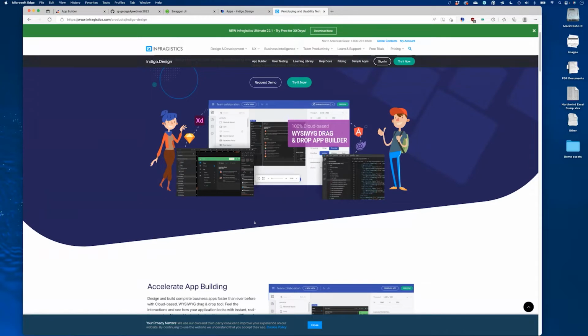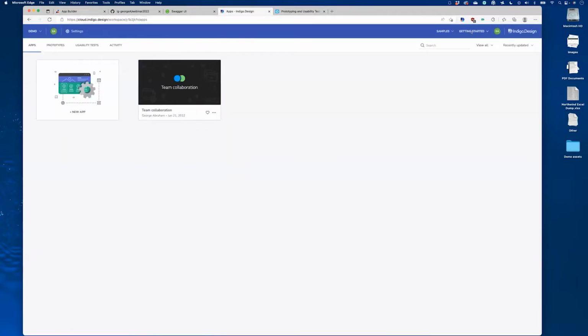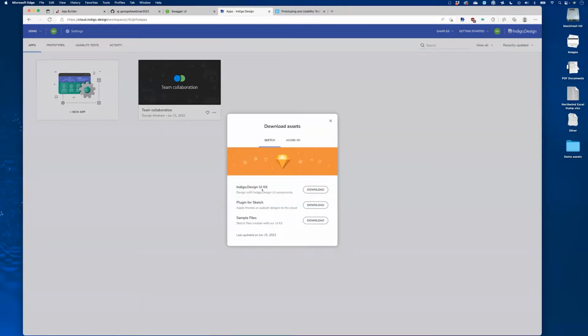Typically what we had done in the past is that we had this one UI kit, which was geared towards Material. But with this release, we have actually created 4 flavors of this UI kit. If anybody is interested in trying them out directly, once you log into cloud.indigo.design, go to the Getting Started section, where we have this little button called Get Indigo Design System. When you download the Indigo Design UI kit as a designer, you get the 4 types of UI kits instead of just getting one.